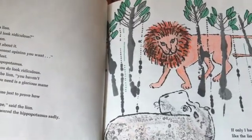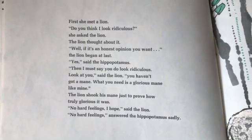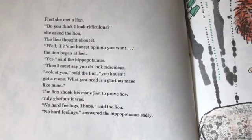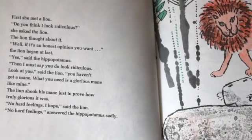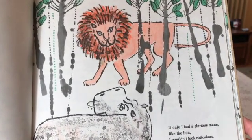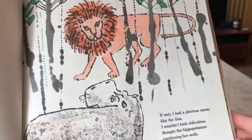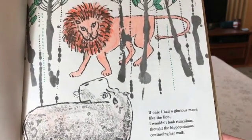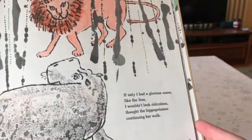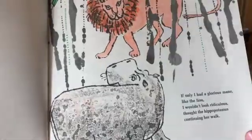First, she met a lion. "Do you think I look ridiculous?" she asked the lion. The lion thought about it. "Well, if it's an honest opinion you want," the lion began at last. "Yes," said the hippopotamus. "Then I must say you do look ridiculous. Look at you. You haven't got a mane," said the lion. "What you need is a glorious mane like mine." And the lion shook his mane just to prove how truly glorious it was. "No hard feelings, I hope," said the lion. "No hard feelings," answered the hippopotamus sadly. "If only I had a glorious mane like the lion, I wouldn't look ridiculous," thought the hippopotamus, continuing her walk.